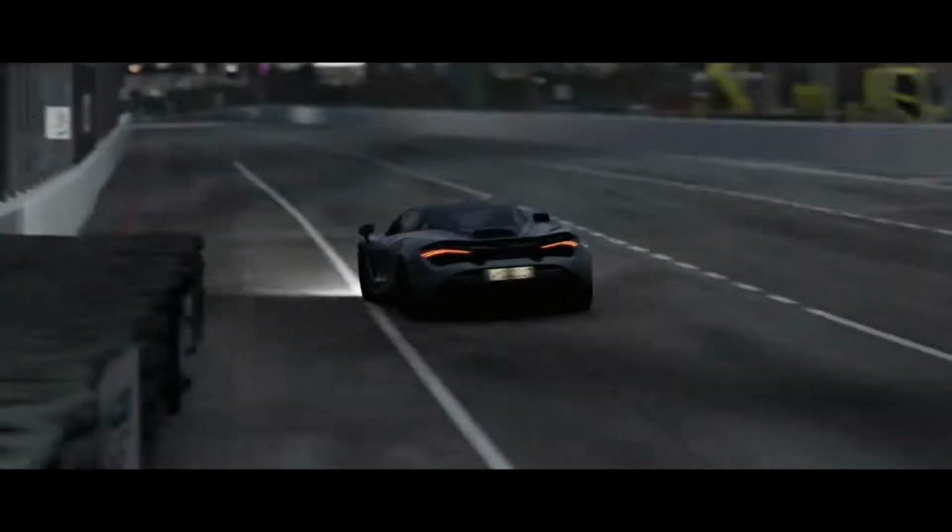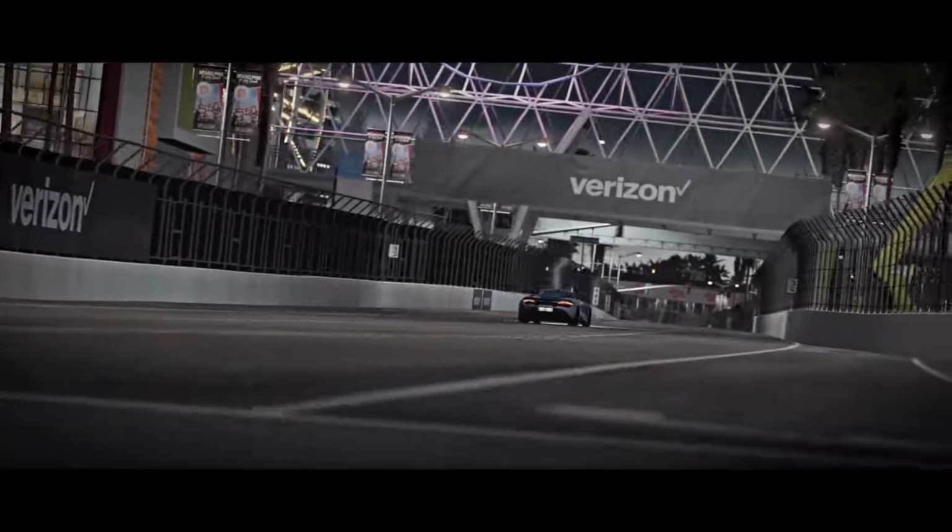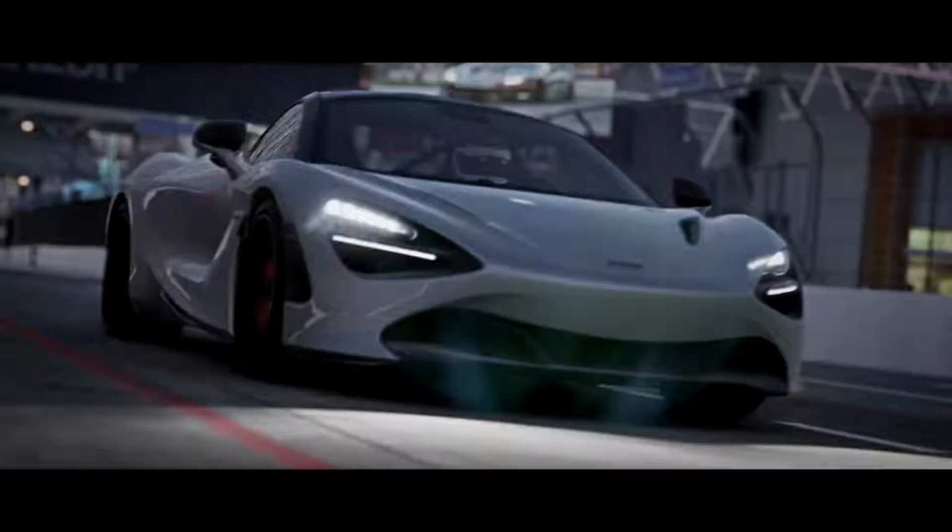The car in the game has the same challenges, the same feel, the same balance, the same feel of performance, and it fits exactly in the product lineup that McLaren is represented in the game.